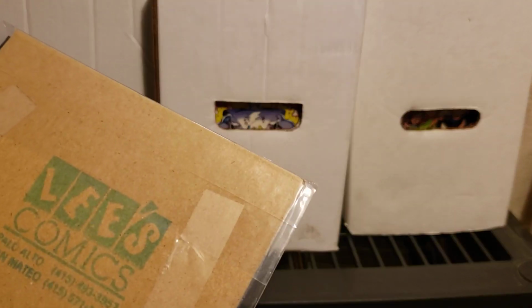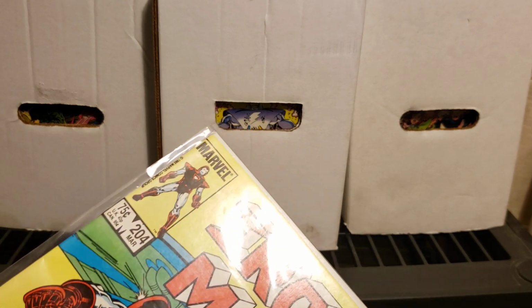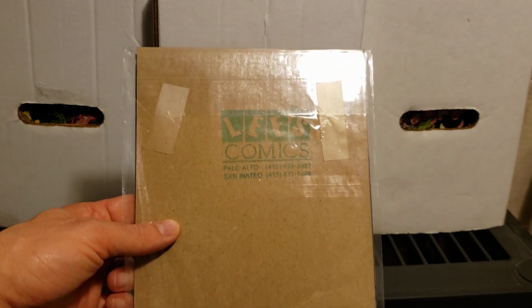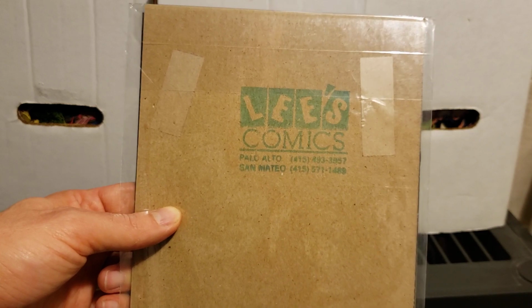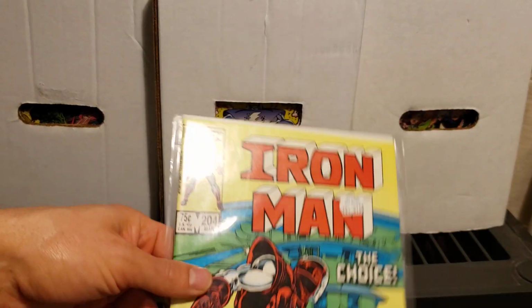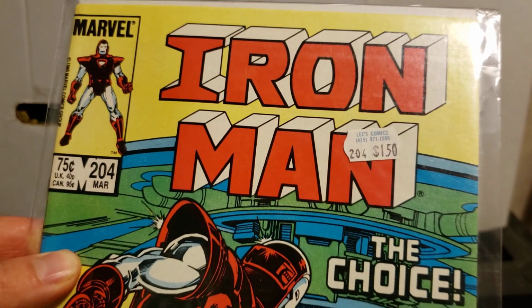Oh, look at this. I love this. You know what? I wonder if this was one of them that I had as a kid. And I love having books that have, now this may have been picked up from my shop, or one of my shops, but this is Lee's Comic, Palo Alto and San Mateo. 415 area code. So that's down past South San Francisco. For those that don't know, East Palo Alto. It's a war zone. Not a pretty place, but it's still got the sticker on it too.